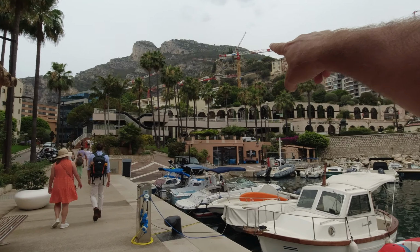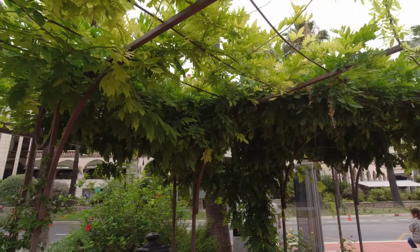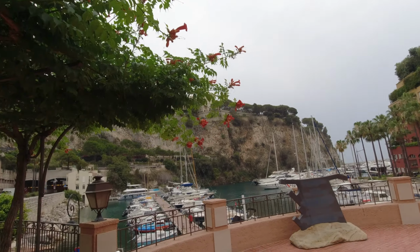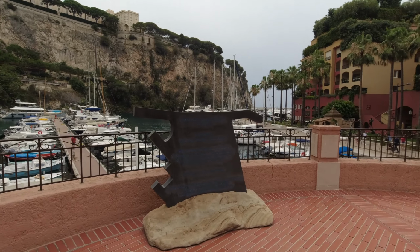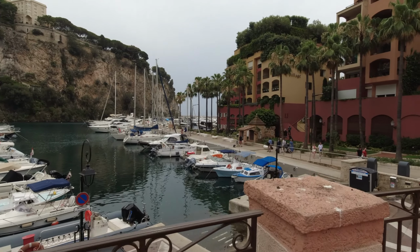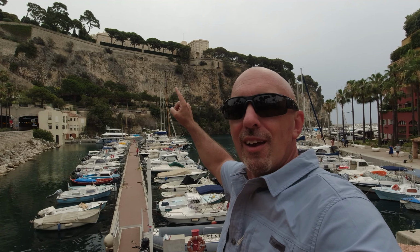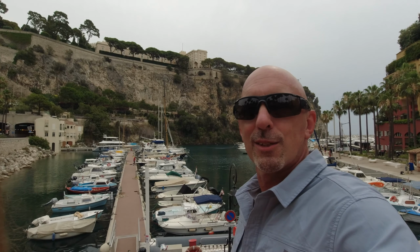A little bit of construction going on here. Look at all these cranes. Right behind us, that is the Prince's Palace up there. And there is no flag, but we can't remember if that means if he's home or not home. So we'll go knock and see what he says.